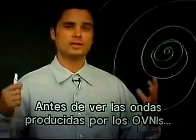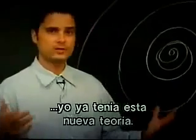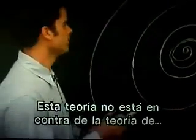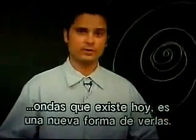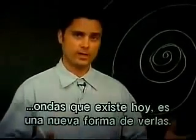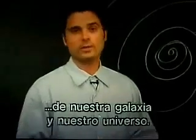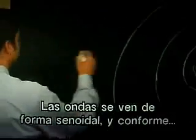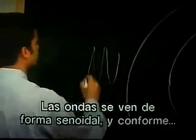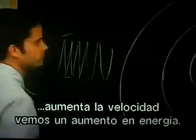Before I actually looked at the waves that were pulsating from the UFOs, I actually had this new theory in physics. And the theory doesn't go against traditional wave theory. It's a new way of looking at waves, in a way that is not contradictory at all to the formations of our own galaxy and our own universe. Traditionally, waves, as we saw before, were looked at on their side, and as they oscillated faster and faster per second, we saw an increase in energy.